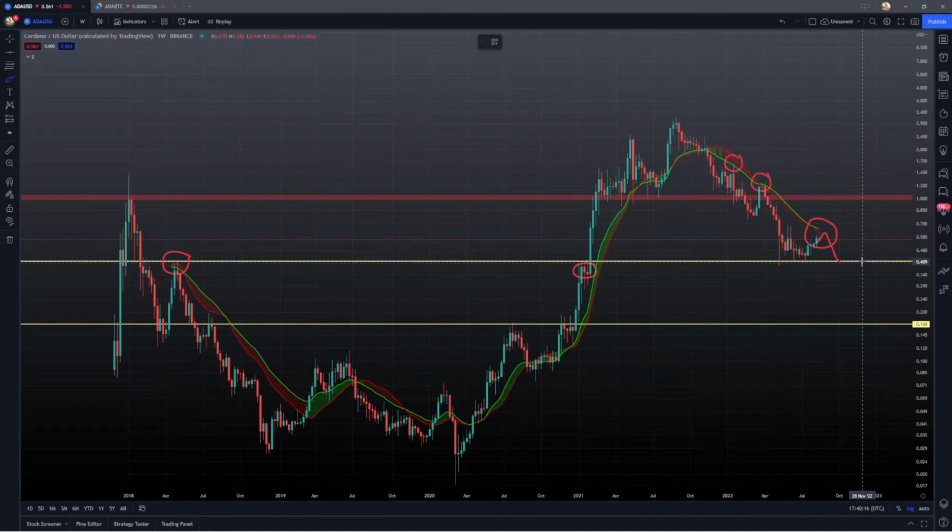And I want to say that this is not my primary view, but there is a chance in the extreme event where, say, Bitcoin is losing $17,000, it's dragging the altcoins down with it, and Cardano actually loses this level, then I would look to the next longer term level of support around 17 cents. And again, that is much further down, so it's not my primary view.